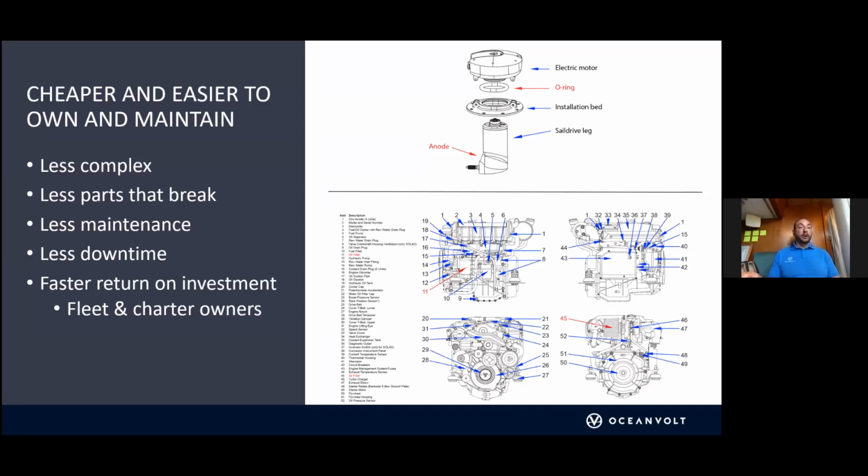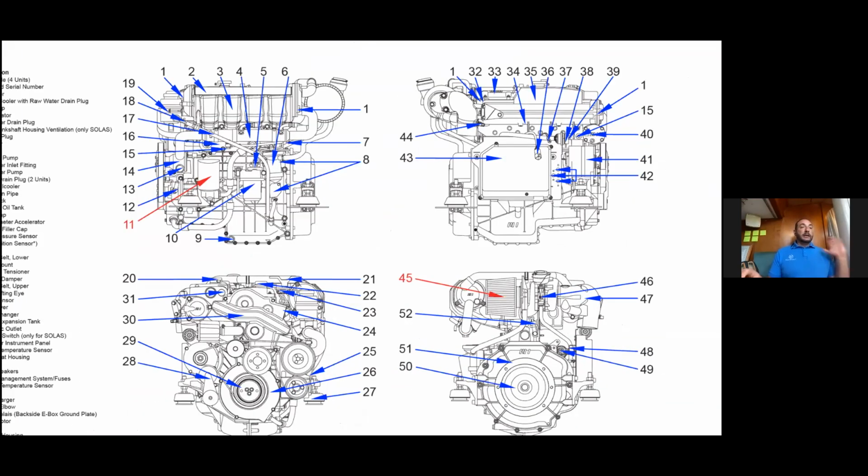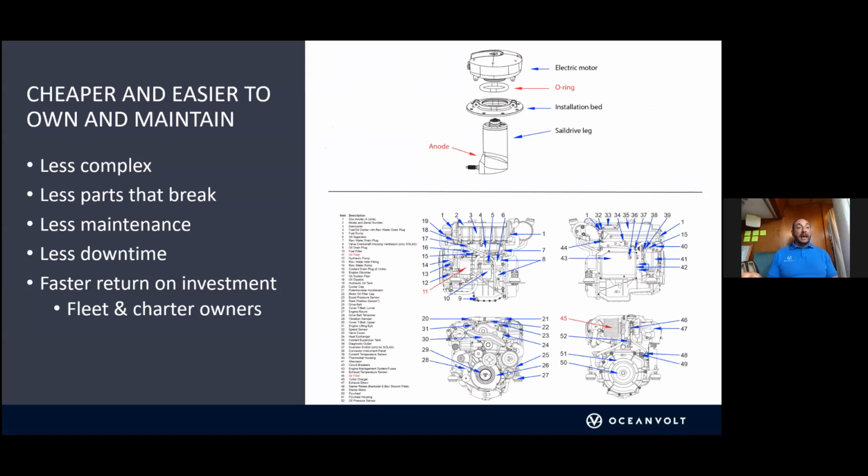This graph isn't perfect, but just to give an idea, I'll zoom in here a little bit. We can see all the parts on the diesel, a lot of which are consumable, so you're using them up. They need to be replaced annually or at certain hours. If the motor is in constant service, you're going to end up with a lot more things going wrong, and they're being replaced and breaking down. On the electric, there are so many fewer moving parts. There are orders of magnitude less complexity and fewer points of failure.